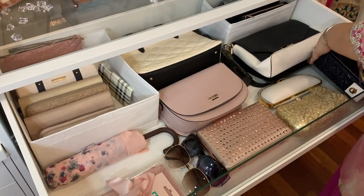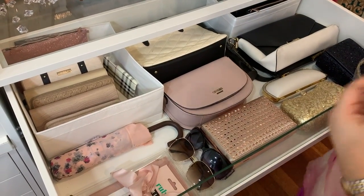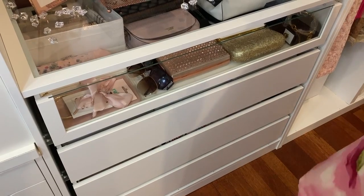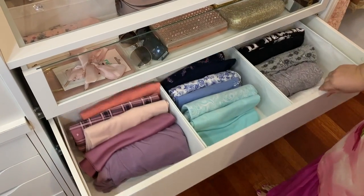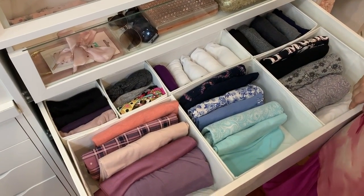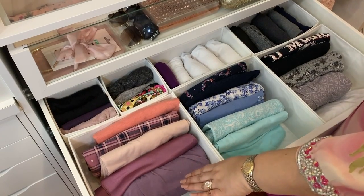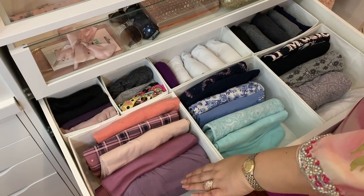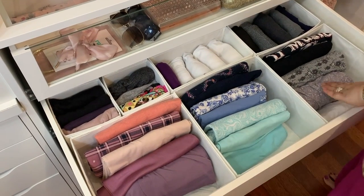I really love how she has organized this pullout so that it's functional and acts as some glam decor for her room as well. Next is her jammy drawer. She has used these storage cubes, which are originally from IKEA, but as the color was not in stock, she ordered them online. And the front three have her jammies all color coordinated.